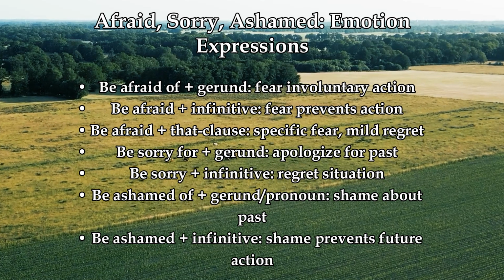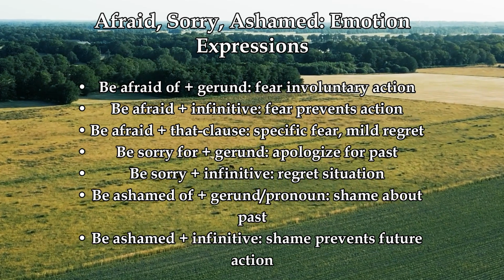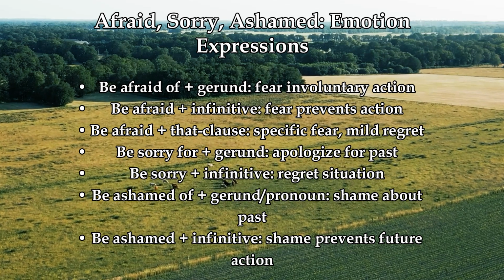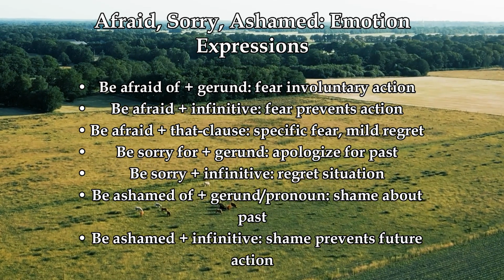Use be afraid of with a gerund to express fear of an involuntary or unintentional action. It's like the gerund is the spooky ghost that haunts be afraid. Many people are afraid of flying because they have no control over the plane.